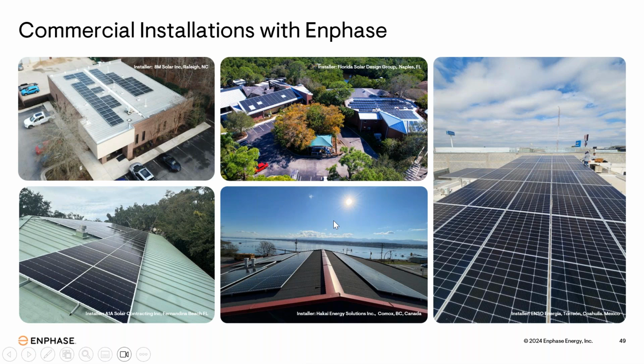And then I'd just like to say, this product is real. It's out in the field. We've had 5 megawatts installed in Q4 of last year. We did our beta testing in October of last year. It's hitting the ground running. There are some really nice examples of what we have. In the upper right corner, 8M Solar Inc. in Raleigh, North Carolina is one of our beta sites using IQ8-3P.